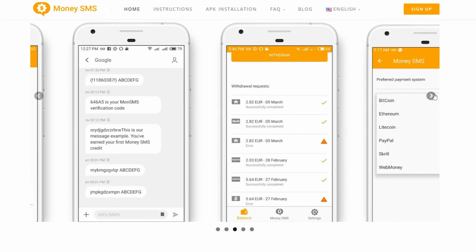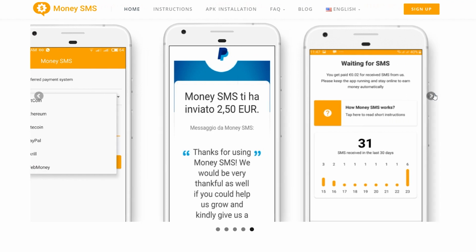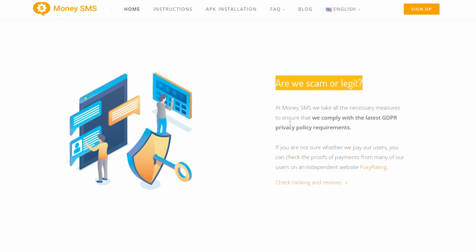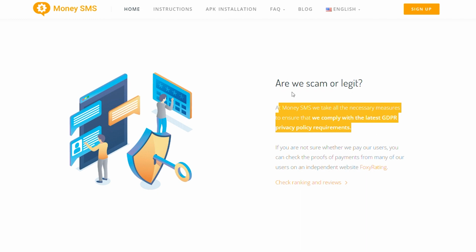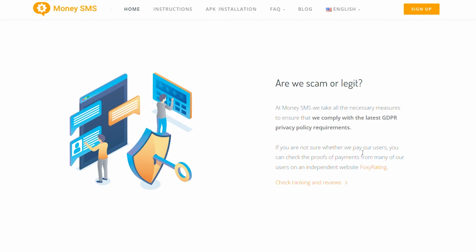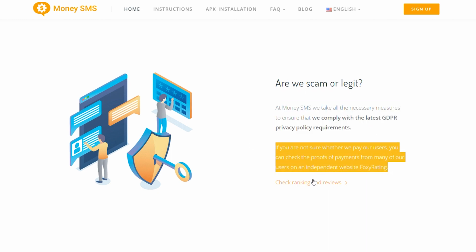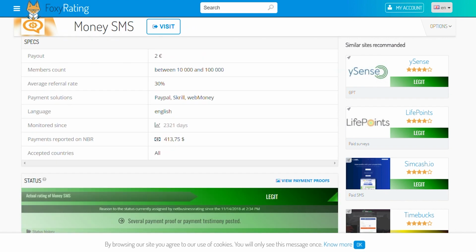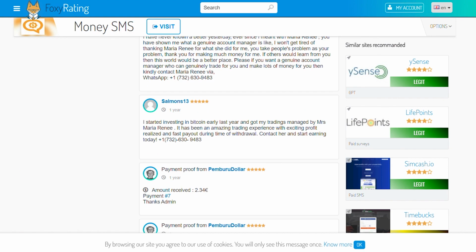After completing the sign-up process, you'll see your dashboard, and how it all works. It's pretty straightforward. Wondering if this is a scam or the real deal? I totally get it. It's crucial to be cautious online. If you're having doubts about whether they actually pay the users, I'd suggest looking into the proof of payment that numerous users have shared on an independent website. It's a smart move to make sure you're not getting caught up in anything fishy.